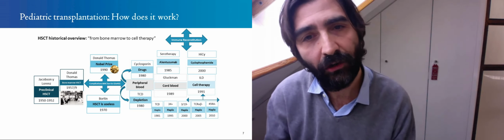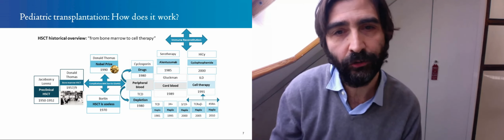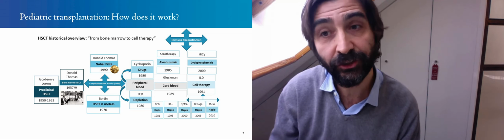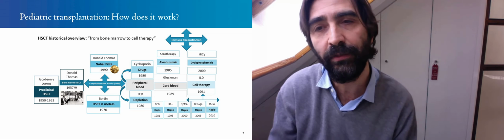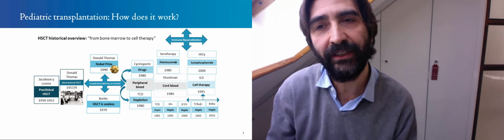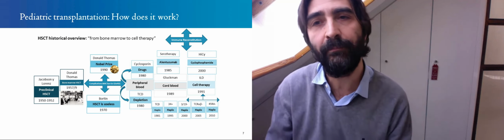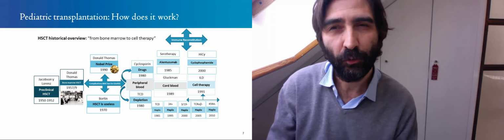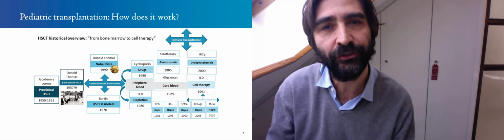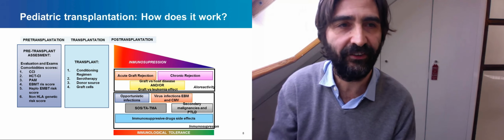Now we are in the era of cell therapy, going on from bone marrow to cell therapy in the field. We know that we have many different sources of progenitors, not only bone marrow. We also have cord blood. We also have mobilized peripheral blood. We now have many different donors, not only matched donors. We also have alternative donors with HLA mismatch settings. So we now have many drugs and many conditioning regimens, so we are in a very dynamic procedure because we are looking for new strategies to improve cure rates with fewer side effects.